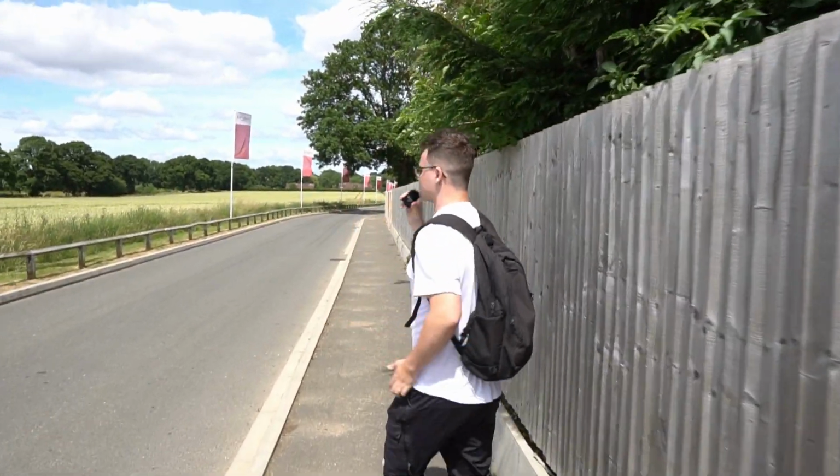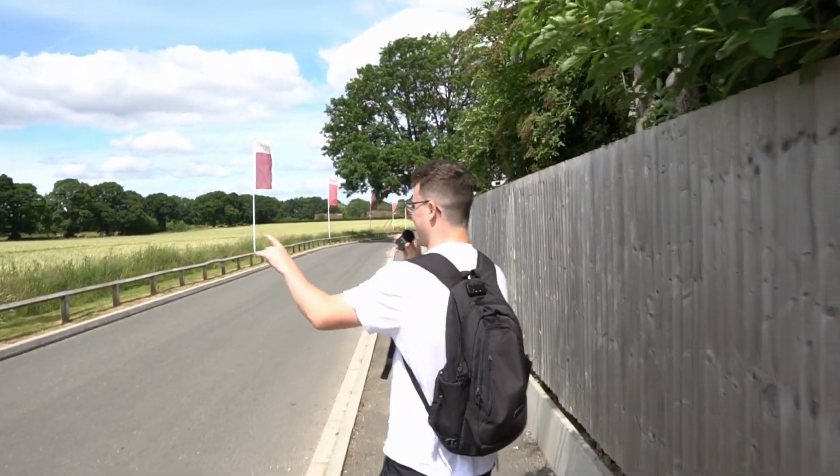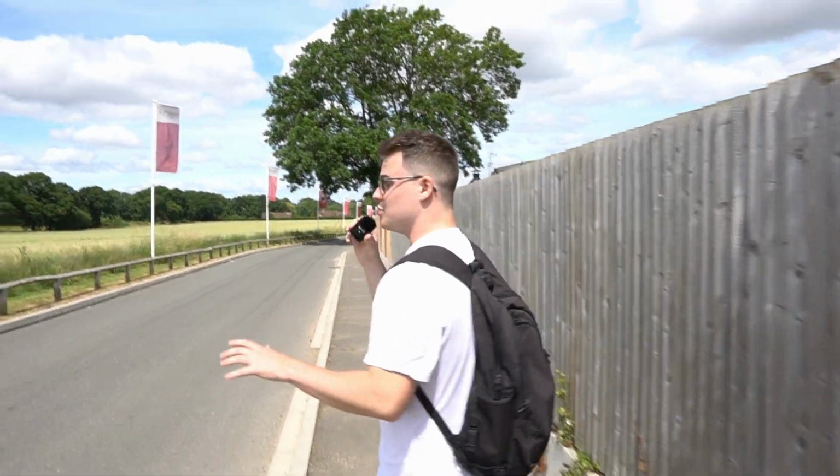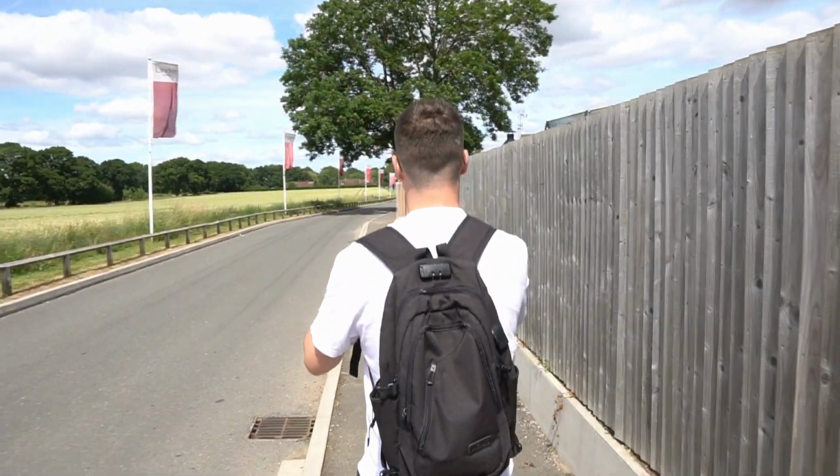So we're actually going to make our way down to the bottom to see if we can get through. We've just been told that the guy that owns this land, the farmer, is a bit of a grumpy guy, so he might not be too happy if we walk through. So we're going to see if we can get close to the other stones, but it's not looking that hopeful.